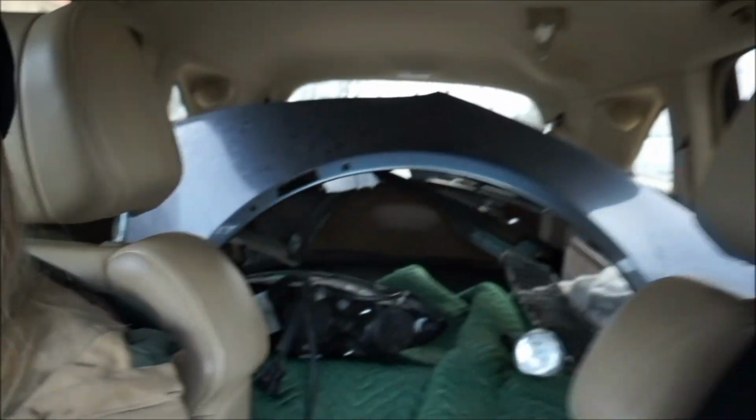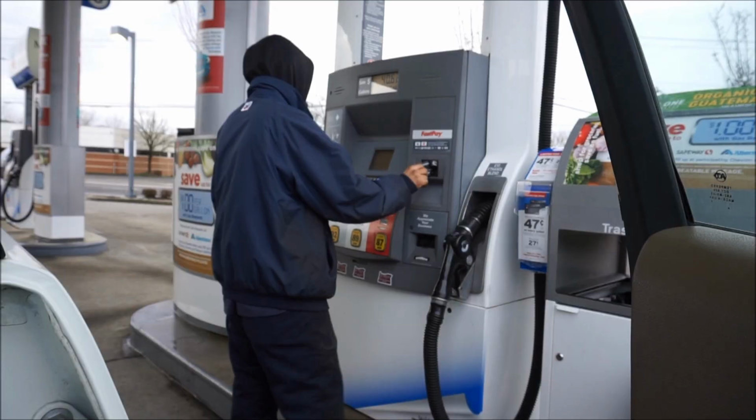That's awesome. If anyone needs that headlight right there, that's a passenger side Lotus Exige. Blacked out headlight. It's all really nice, so that's a great find. I'm glad I got that as well, but that'll be for sale since I already have one.